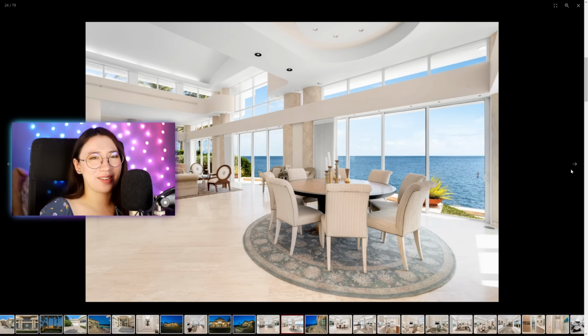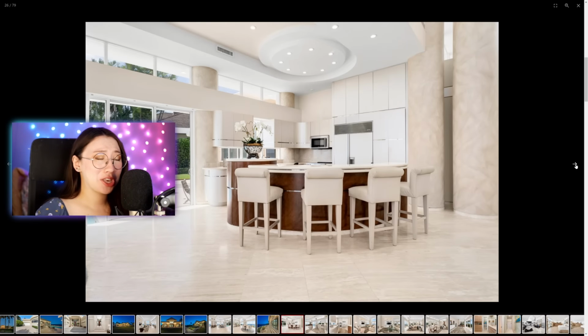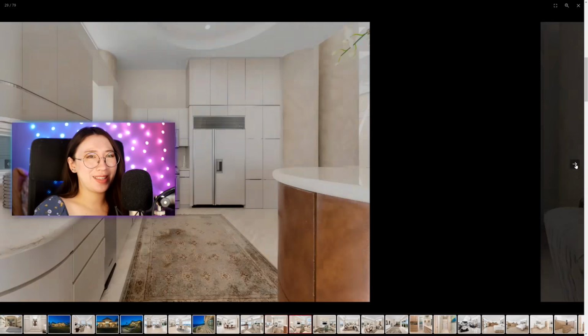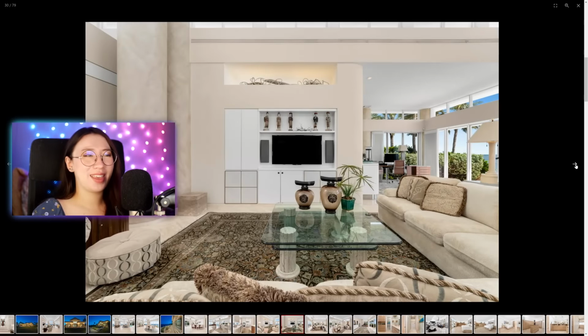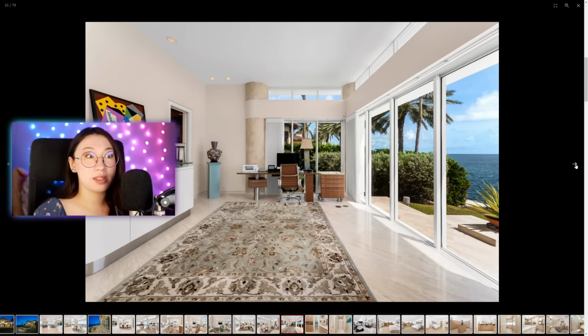Yeah, I didn't like this house very much. Luckily, I can't afford it, so no worries there, guys. It's just a bit out of my tax bracket. Alright, I'm ready to move on to the next home.